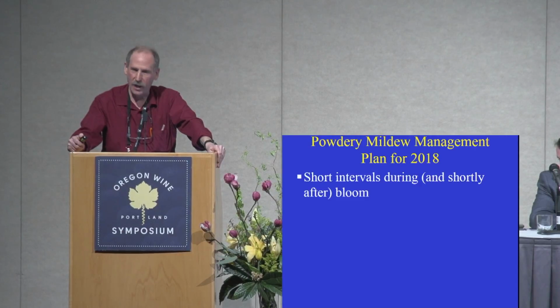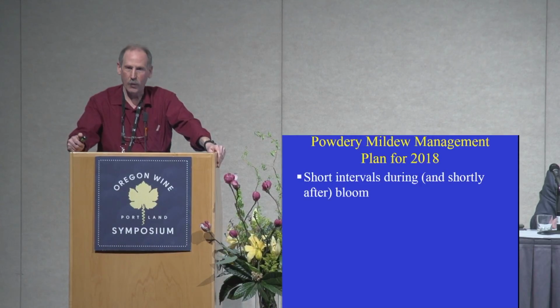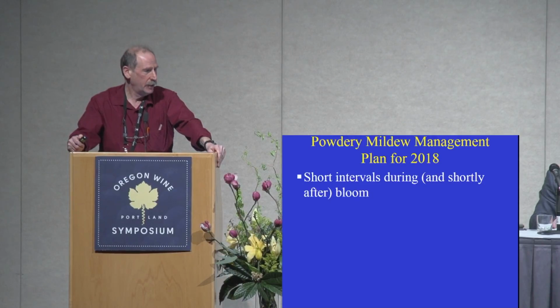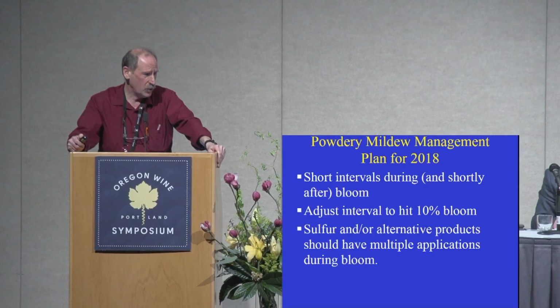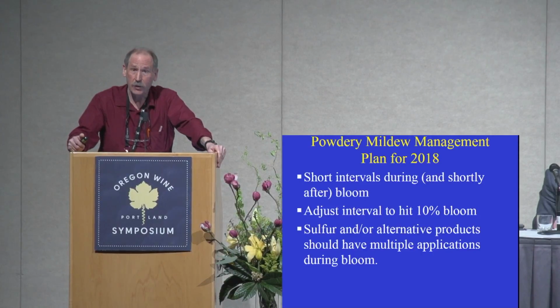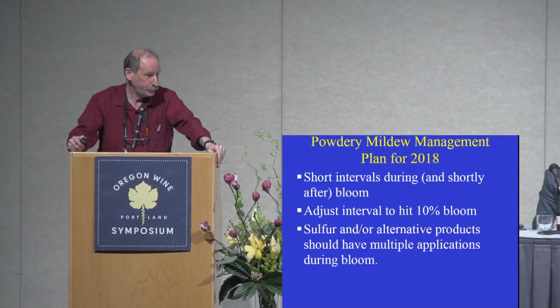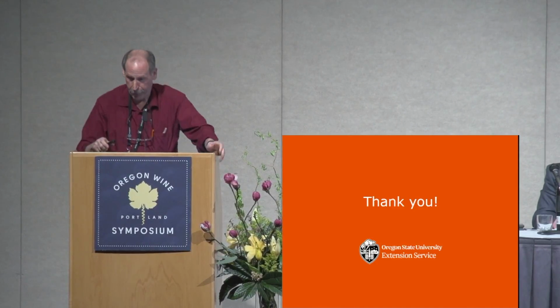None of that 21-day stuff. I don't believe in 21 days in the Willamette Valley. Not any fungicide. It just won't work with the materials that we have. Maximum 2 weeks. With sulfur, you're looking at about 7 days to really get after it. Adjust your interval to hit 10% bloom. That's a new recommendation, a more specific one, and I hope that will help people get better control. And if you're using sulfur or alternative products, you may need to do multiple applications during bloom. We'll stop there, let Andrew talk, and get after it later.